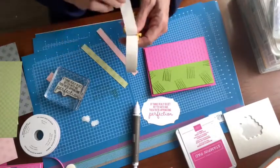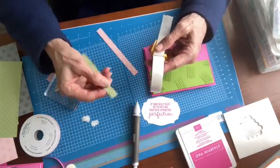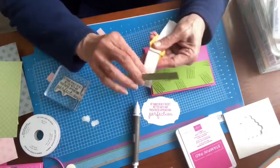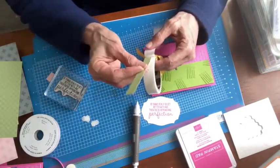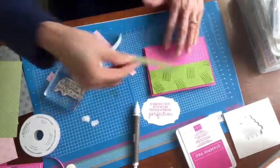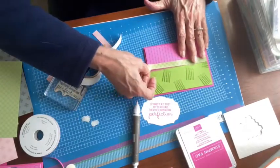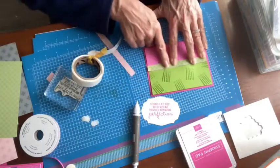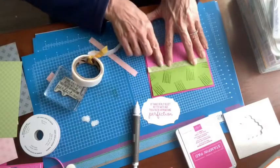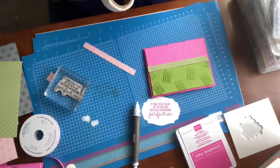One of the things I do like to do when you have these little strips, instead of fiddling with trying to get your adhesive on here, is just to use a couple of mini glue dots. These things are just workhorses. They do so much for us. So that is going to go right there along my top layer. I'm a little bit crooked. And then I'm going to do this pink one underneath.